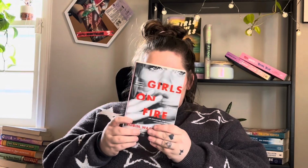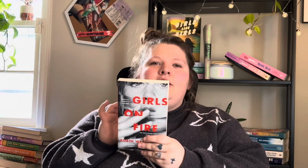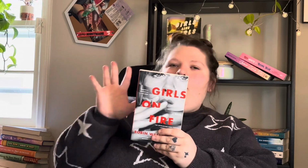Okay, we have Girls on Fire. This is another Thrift Books find. I don't know much about this. I haven't heard a ton of people talk about this except for Kayla from Lala and Books. She talked about this, and she loves crazy messed up female friendship, off the rails books, and I love that kind of stuff too.